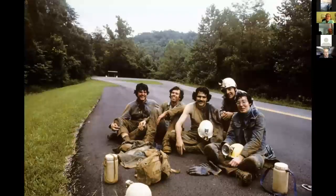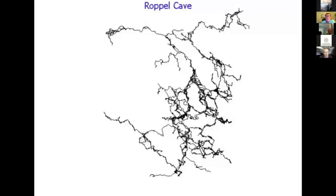And here's a group. This was after the connection was made, back in '79. This is a group that made the connection from Proctor Cave to Mammoth Cave. This is right after that was done. So, happy campers there.